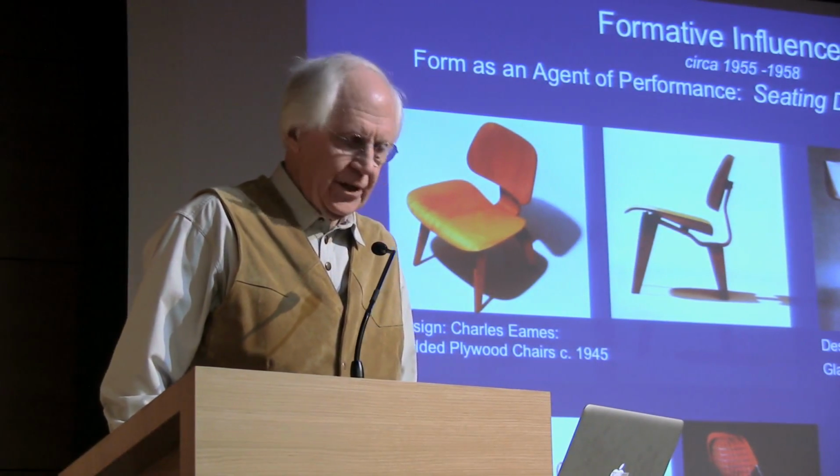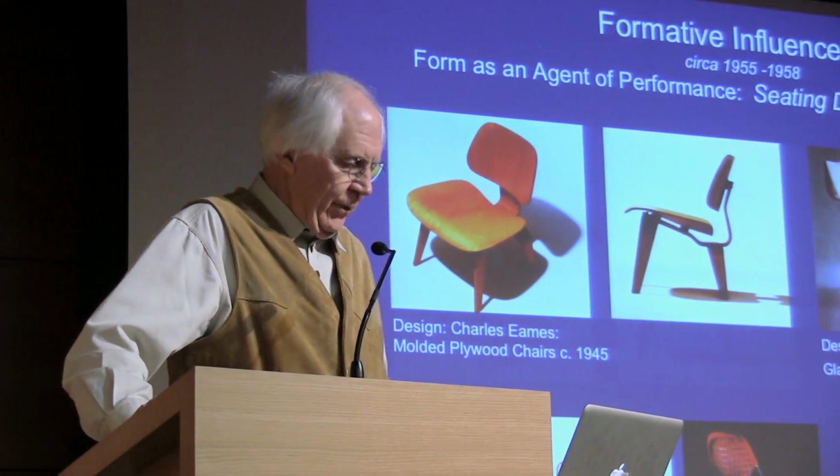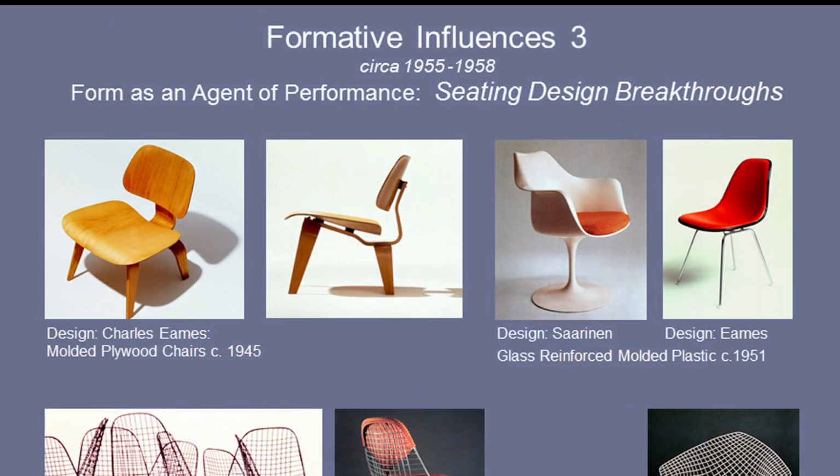And by pure chance, we went on a field trip to the Merchandise Mart in Chicago, and we went into the Herman Miller showroom and the Knoll showroom and saw these incredible modernist seating devices, and I just thought, wow, this is incredible.